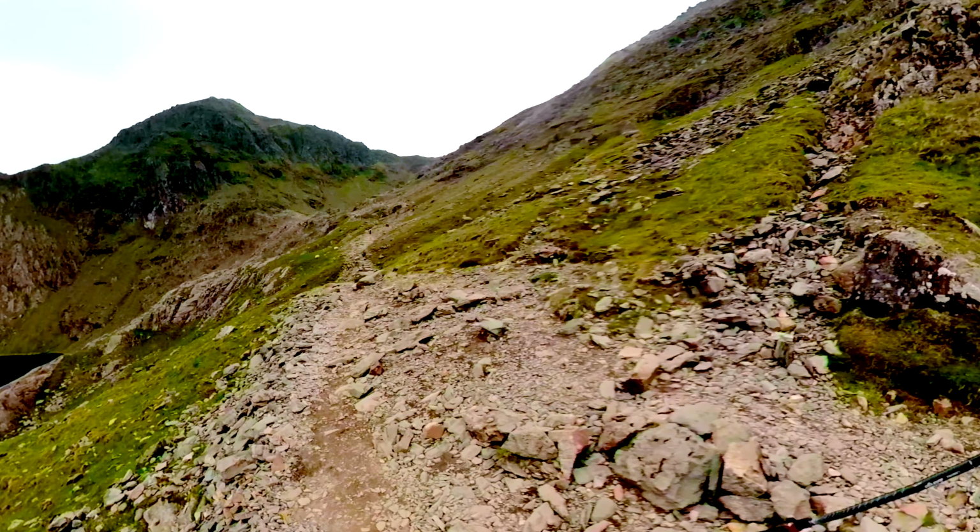But as you can see, it hasn't rained because there's no streams or anything running down there. So we got quite lucky because we planned this. We planned the climb for the Saturday, but we couldn't book the car park. It was already fully booked, so we had to book it for Sunday. And actually, it turned out Sunday was the better day. Yeah, because I believe the Saturday before this it was raining.